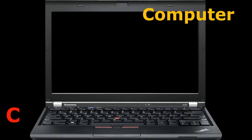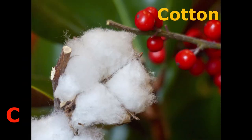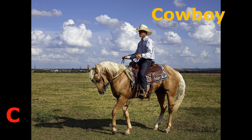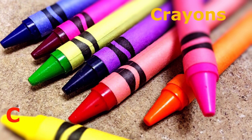C for corn. C for cotton. C for cow. C for cowboy. C for crab. C for crayons.